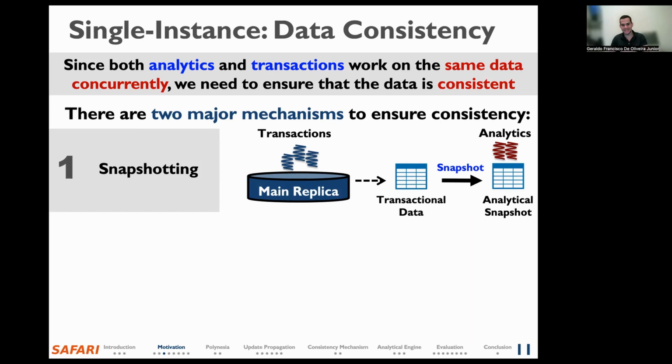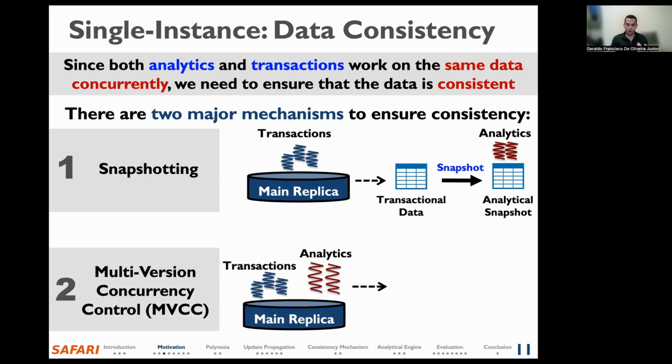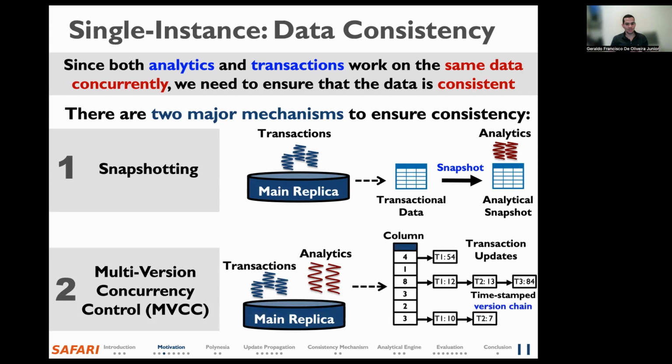The second consistency mechanism is called multi-version concurrency control, or MVCC. In MVCC, instead of replacing the old data in a tuple when updates happen, as in the snapshotting approach, the system creates a new timestamp version of the data that is chained together with the old version of the data, forming a pointer-based version chain.